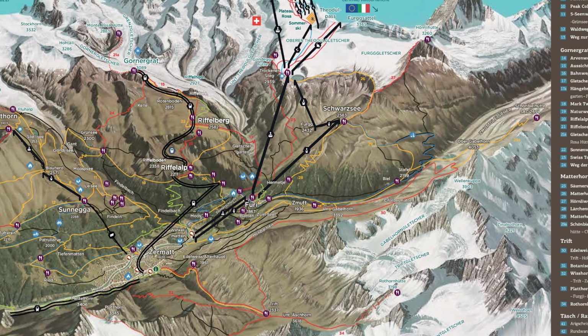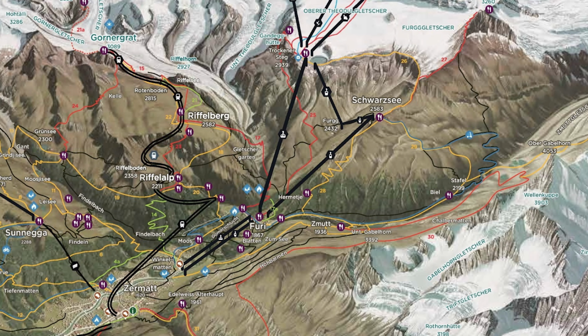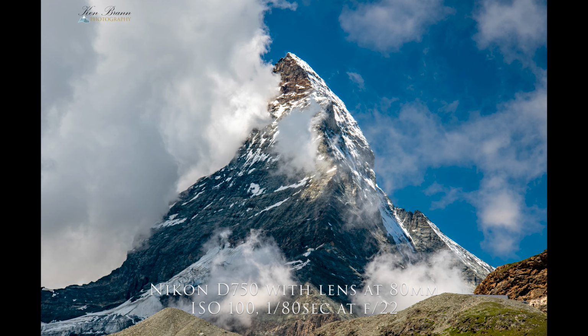Now, the first place we're going to look at visiting is a place called Schwarzsee. You're sitting kind of on the ridge line where the Matterhorn runs up to. You're still a ways away from it, but there are some good photo opportunities here. There's also a hotel located here. So if you wanted to get up early in the morning and get one of those sunrise pictures, or stay late and get a sunset picture after the cable cars stop running, this is a good location for you.